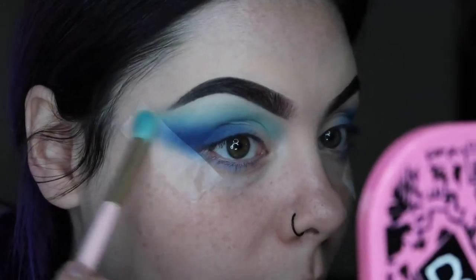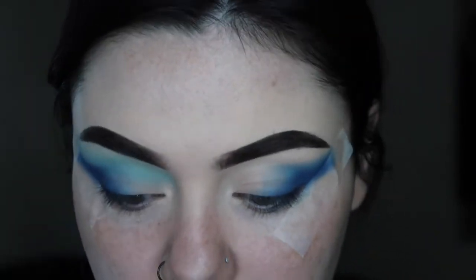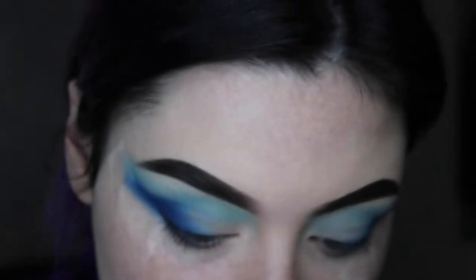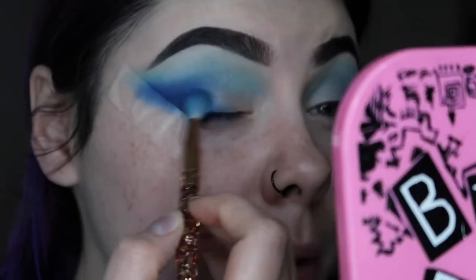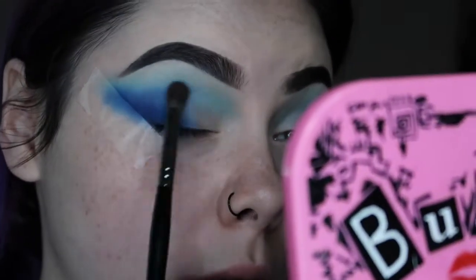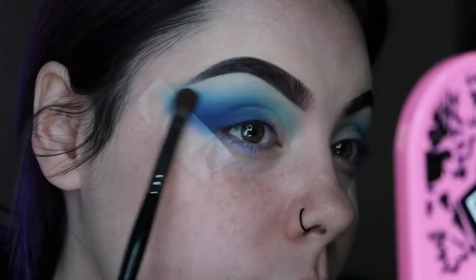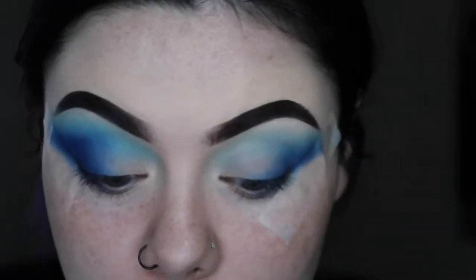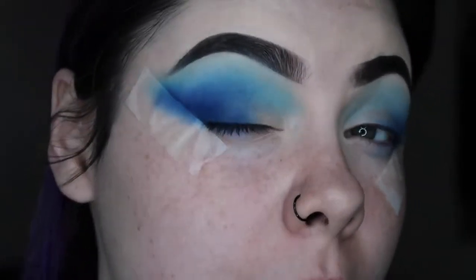So now what I'm going to do is go back through all of my colors again and really just intensify it, and then we play around with some of the glitters. Okay, so I'm pretty happy with that blend. I really like the shape. I think it's blending out really, really nicely. Are these the greatest eyeshadows I've ever blended together? No, but they definitely perform, and I'm happy with that.